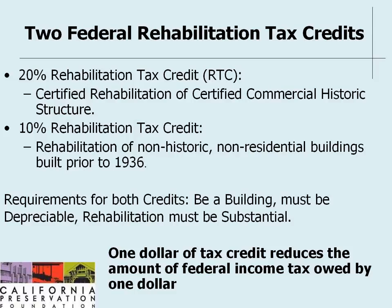The 10% historic tax credit equals 10% of the amount spent to rehabilitate a non-historic building built before 1936. The 10% credit applies to buildings that are rehabilitated for non-residential uses. So rental housing, whether it's owner-occupied or not, would not qualify for the 10% tax credit.